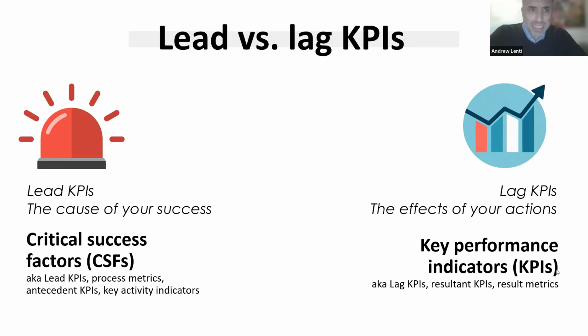Starting on the left-hand side of the slide, we're talking about lead KPIs. These are the cause of your success, the things that you're doing that are going to make the needle go in the direction you want. In the lag KPIs, this is where we're measuring something that happened, looking at things that have happened in the past and then going forward with them.